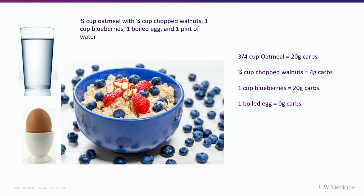Here we've got just cutting down the portion a little bit of the oatmeal. Gives us 20 grams of carbs instead of that full cup, which was 30 or close to 30. We've got a 1/4 cup of chopped walnuts, which is only 4 grams. But it's going to add some flavor and texture, some healthy fats and protein to help you be full longer. 1 cup of berries. That's going to give you 20 grams of carbs. And then the boiled egg, again, adding that protein piece.